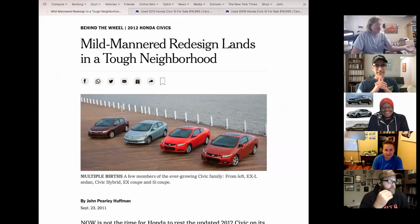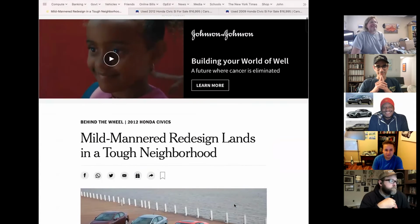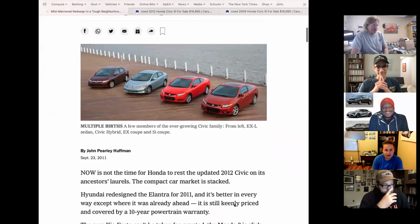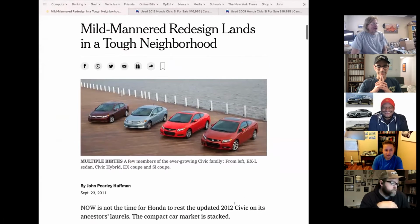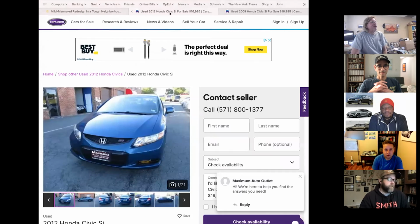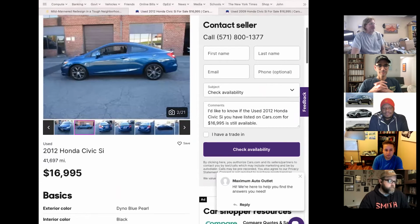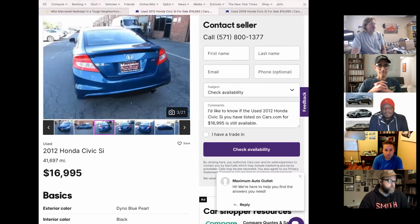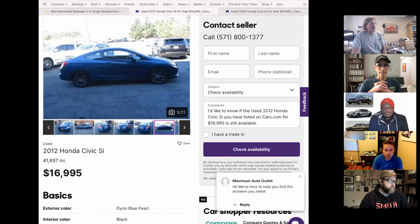In 2012, or actually in September 2011, I wrote this story for a major newspaper. It's the New York Times. You may have heard of it. I used to write for them quite a lot, and I wrote about the incredible disappointment of the 2012 Civic. So this car is, I thought, just a big disappointing car. They took the Civic Si, they robbed it of all the good stuff, and gave it an Accord engine. Right. And destroyed the car.